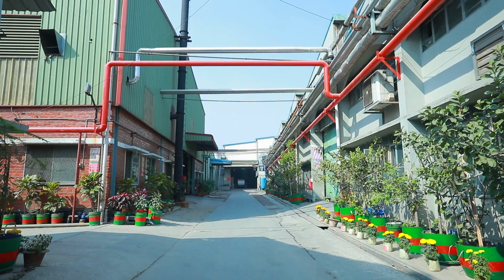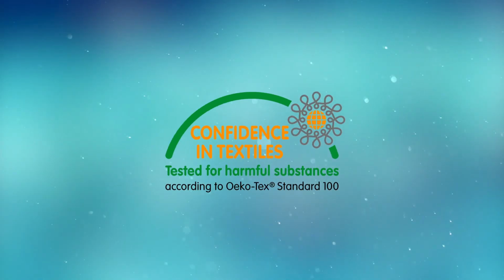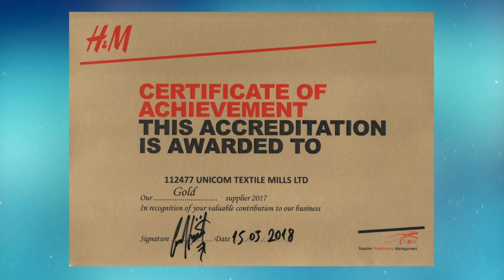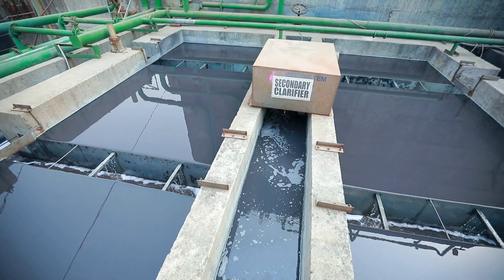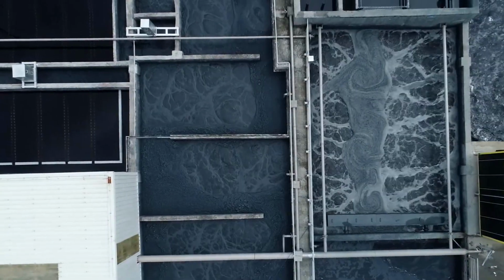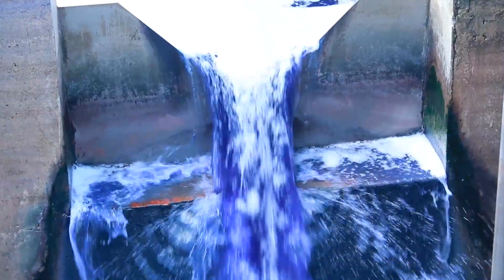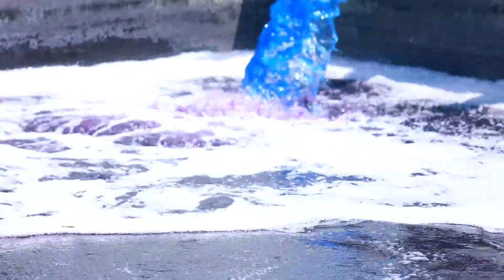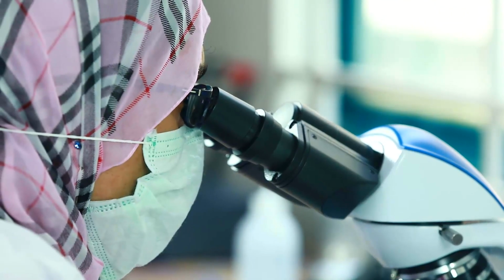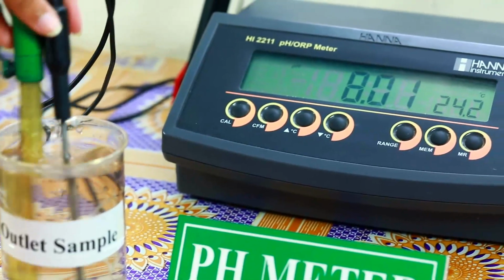It can be mentioned that Unicom is successfully certified and awarded with Oeko-Tex, OCS and H&M Gold in 2018. It runs a 150 cubic meter an hour capacity effluent treatment plant of most contemporary technology. This ETP cleanses industrial effluents both chemically and biologically and dehydrates sludge in the most environment-friendly way.